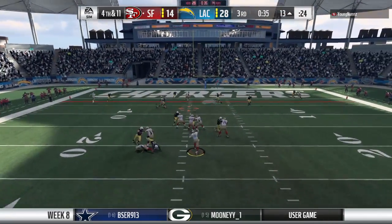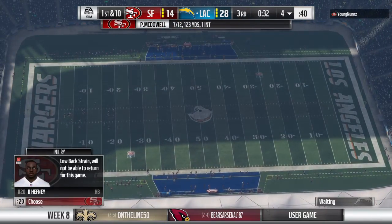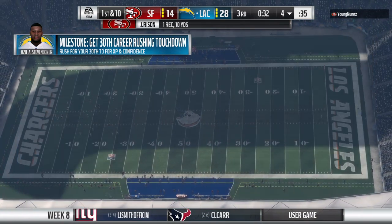From the shotgun, he'll look to throw. This will be caught at about the 6. And unable to break away, they stop him a few yards shy. The Niners go for it, but it doesn't work out. And it'll be a turnover on downs.